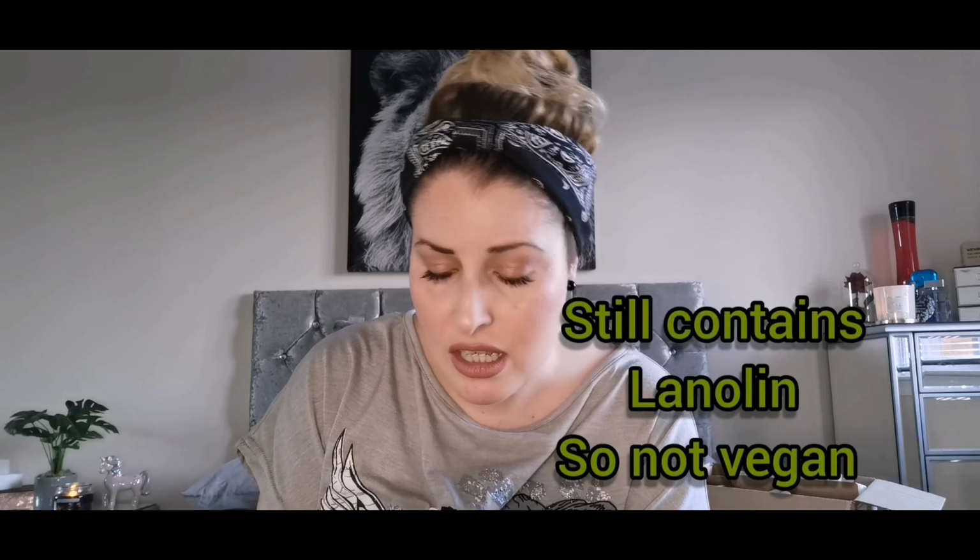They're doing away with using lanolin and things in the conditioners. I think American Cream has changed over to vegan. It never used to be. I'm just trying to check if it has. It doesn't say. No, I don't think American Cream is vegan yet. I think it still uses lanolin.